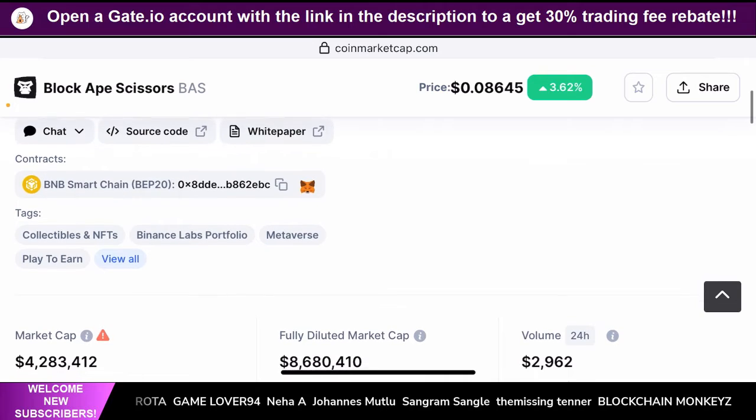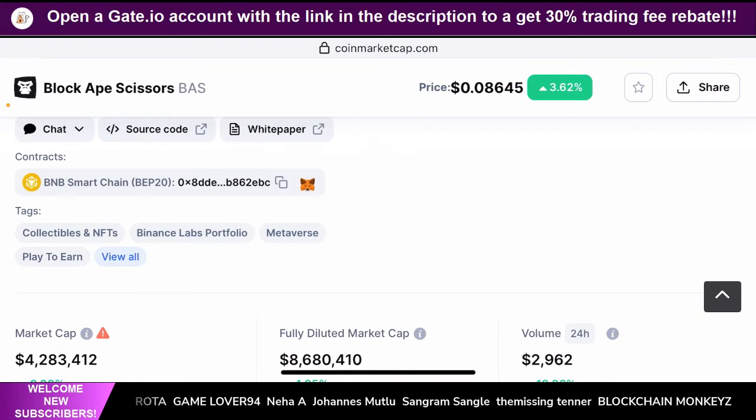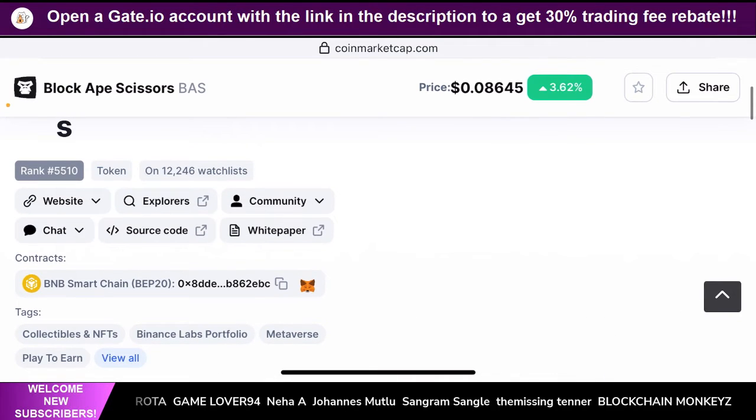But before we get to that, you can clearly see that they have a BNB smart contract for the BEP20 version of this token on the CoinMarketCap page here. And if you look at the tags, you can clearly see that they are collectibles and NFTs, and they are a Binance Labs portfolio. So this is the reason why I strongly believe that this token is going to get a Binance listing pretty soon, because not only is this a BNB exclusive game, it has strong fundamentals. They're a very good quality NFT Metaverse kind of game project.